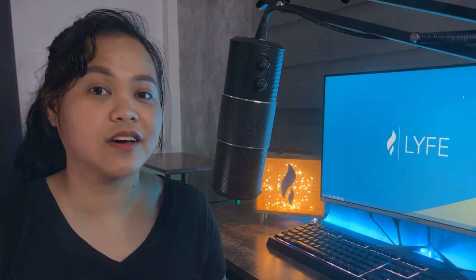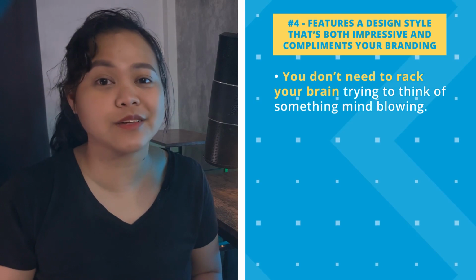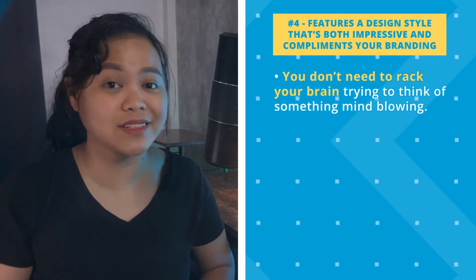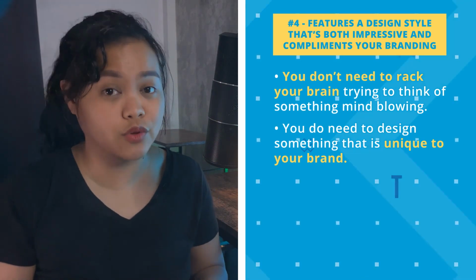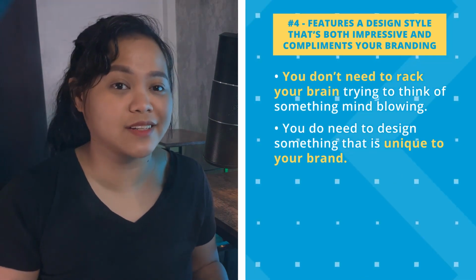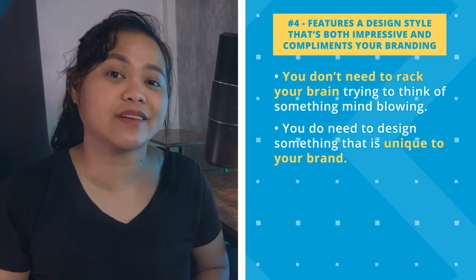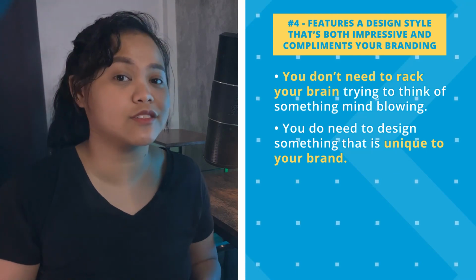Number 4, features a design style that's both impressive and complements your branding. Okay, let's be honest. There's almost nothing completely new under the sun when it comes to design. So especially if you don't have any prior experience in graphic design, you don't need to rack your brain trying to think of something mind-blowing or 100% unique to stand out amongst every other banner design made to date. But you do need to design something that is unique to your brand to stand out amongst your competitors. This is done with a combination of elegant and visually stimulating design, unified with your business's visual branding. Create designs that feature your brand colors that at the same time impress potential customers by featuring your brand's personality and telling its story through your graphics.